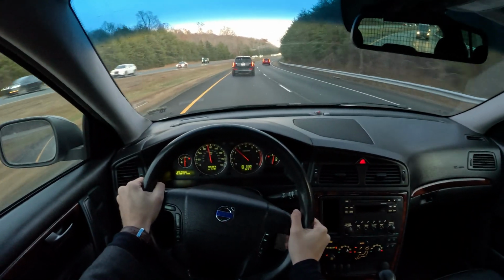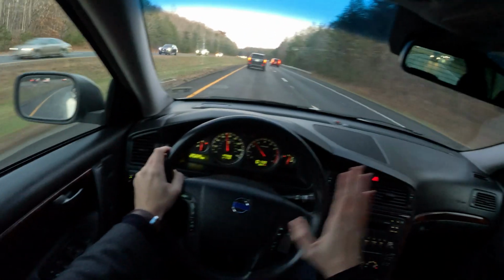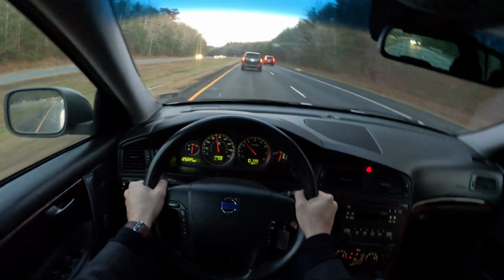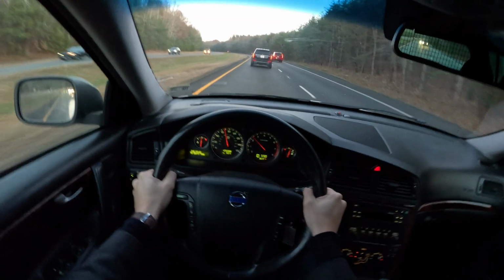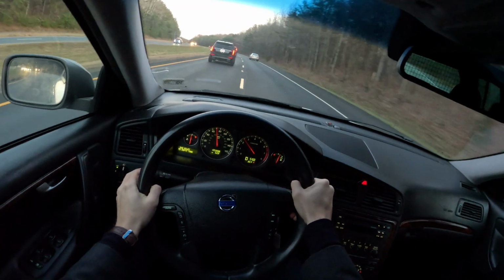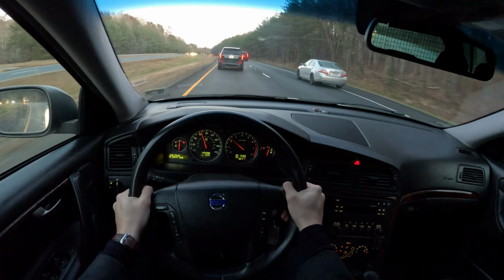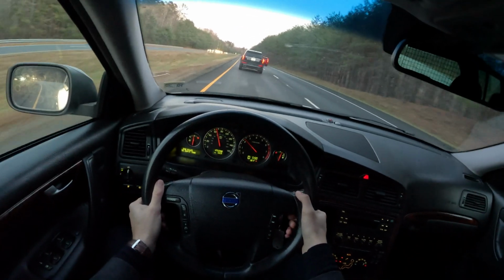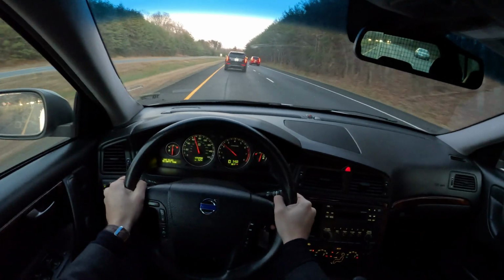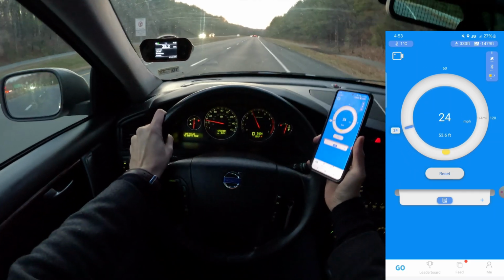Now, as far as the performance testing, I'm not too worried about the time here. I'm not gonna brake boost it or anything. We're just gonna do a simple 0 to 60 test and see what we can do on the time. That should suffice. And you're going to see the 0 to 60 clip up next. 3, 2, 1.